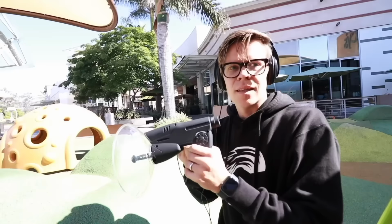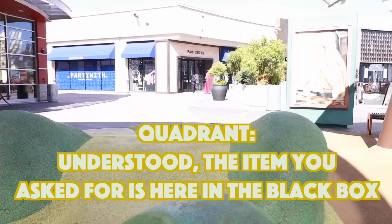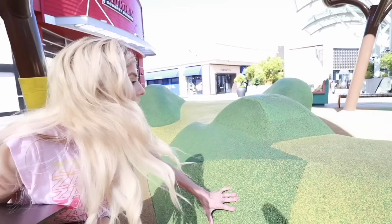Let me transmit this into the camera. Okay, here you go. Take this key. The laptop is locked in the back. Understood. The item you asked for is here in the box. What's in that pink bag? Oh, they're going inside. They're going inside. Okay, we need to get inside right now.